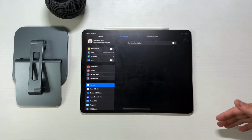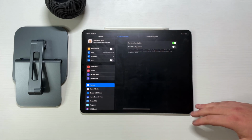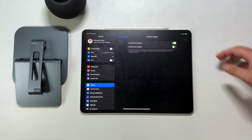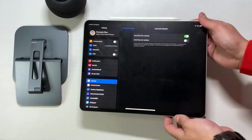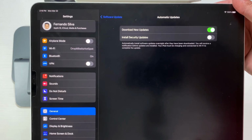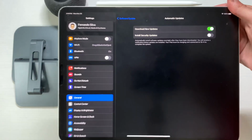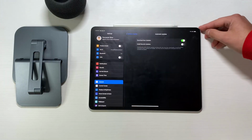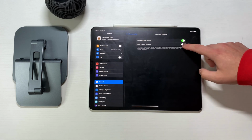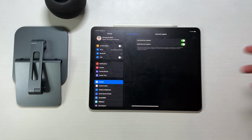If you go into automatic updates, this is now the blank canvas that you see. What you have to do is press this on, and then all of a sudden you get a new option that says install security updates automatically. And if I bring this closer, it says automatically install software updates overnight. After they've been downloaded, you will receive a notification before updates are installed. Your iPad must be charged and connected to Wi-Fi to complete the update. So pretty much it's going to do the same exact thing. It's just a different option to let you customize exactly what you want installed, when you want it installed, and how you want it installed.